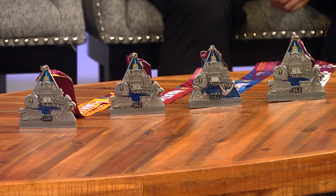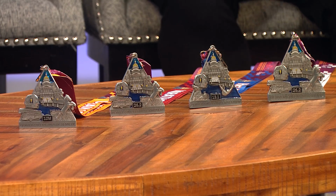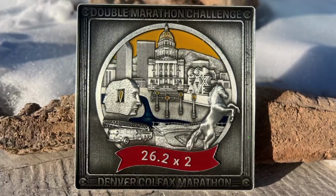Okay, so for the marathon, we have the Capitol, so that's a big feature of the marathon, but we've got Bucky for the first time. So we've got the Bronco and the stadium on there. We've got the fire truck because this is the only marathon to go through a working fire station. So that's on the medal. And we've also got all the street lamps because as you're running down the bike path, you're seeing all those lamps. So we put some gold glitter on there.